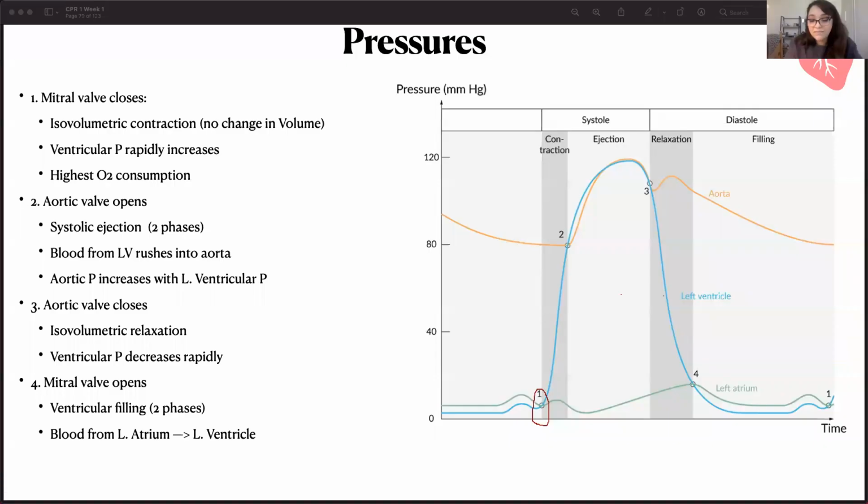So we're having something isovolumetric. So this is going to be your isovolumetric contraction. No volume change. All the valves are closed.